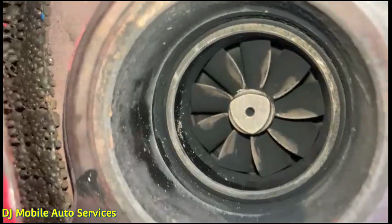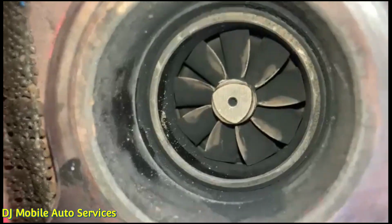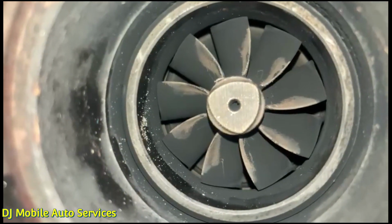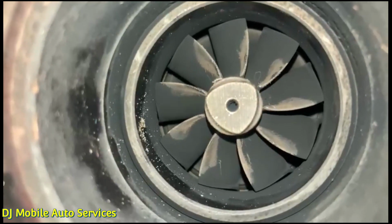And yeah, this is the back side of it, and what you were seeing earlier was the intake, and this is the exhaust, and you see that excess play. It's definitely gonna have play, but not this much play, right?